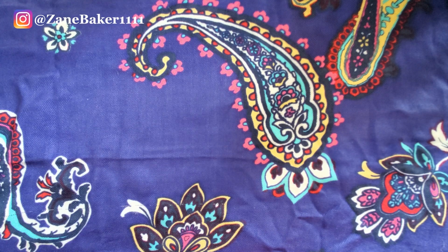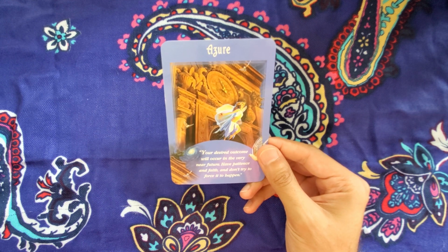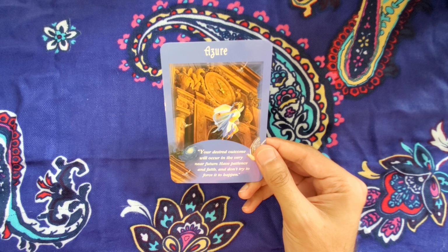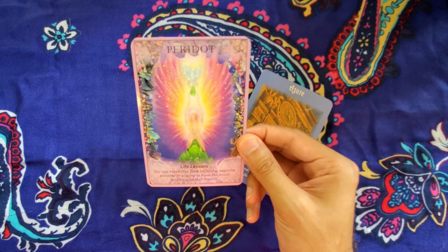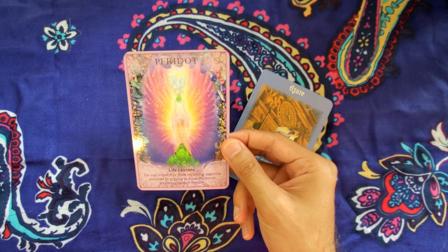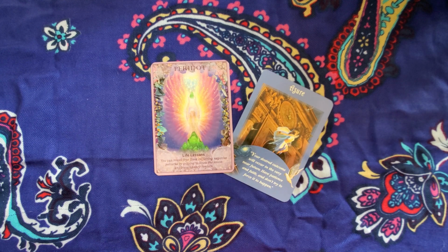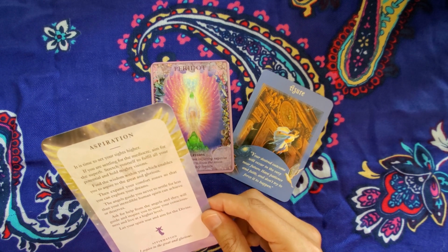All right, the first card is Azure. Your desired outcome will occur in the very near future. Have patience and faith and don't try to force it to happen. Ooh. Peridot is a crystal. Life lessons. You can break free from recurring negative patterns by praying to know the lesson and the blessing they contain. And the angel message for you is aspiration. It is time to set your sight higher.